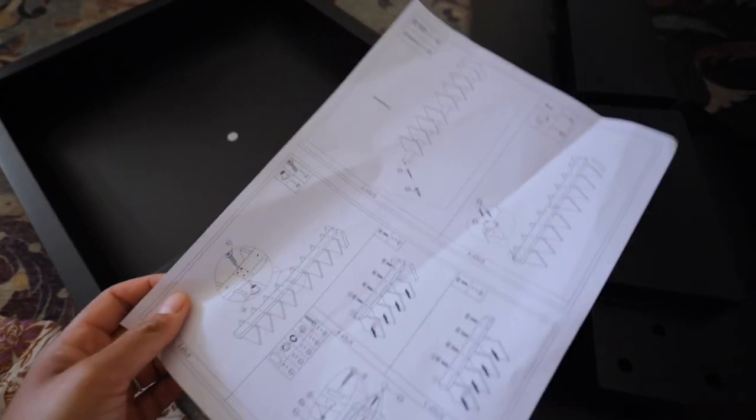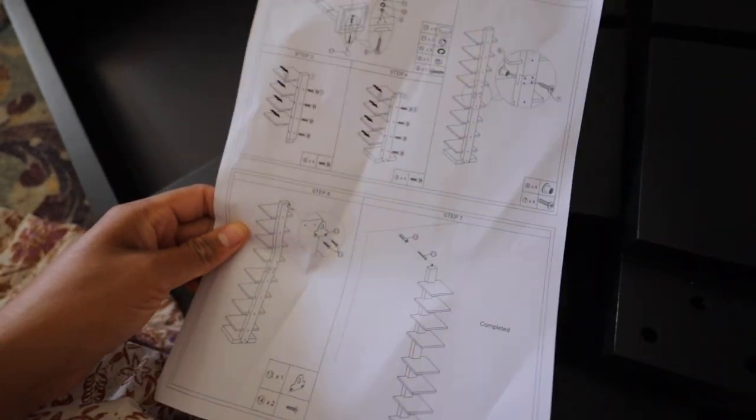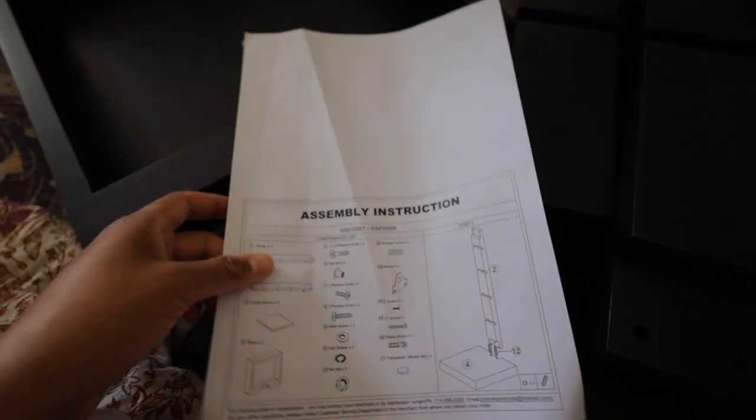Is anyone else like this, where you're just like, thank God for pictures on instructions? Because if there were words on instructions, absolutely not. I honestly don't even really read instructions, but the pictures, I can read those. So hopefully I can figure this out.